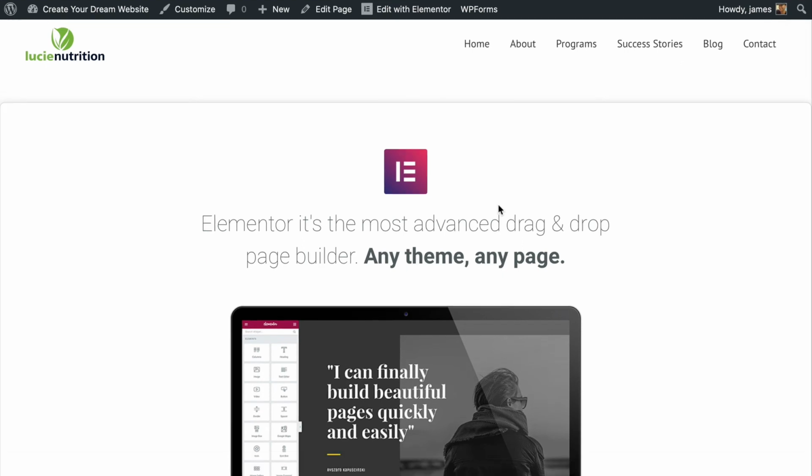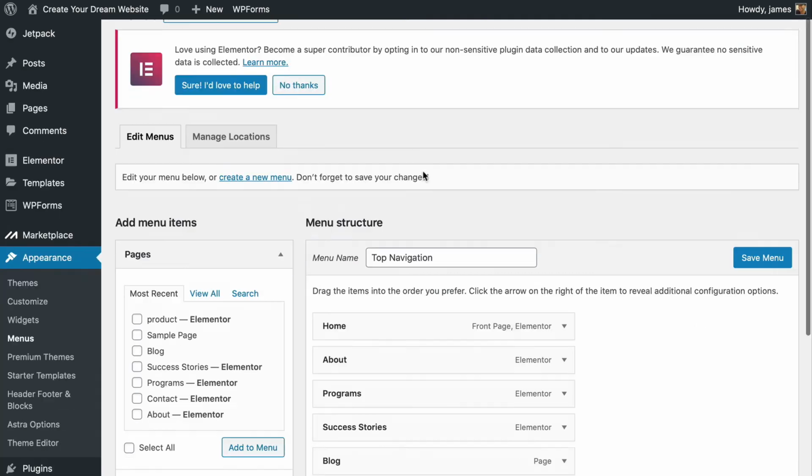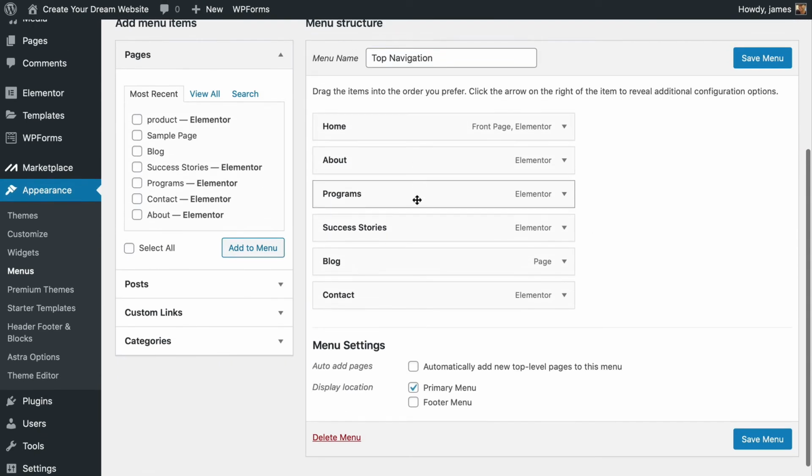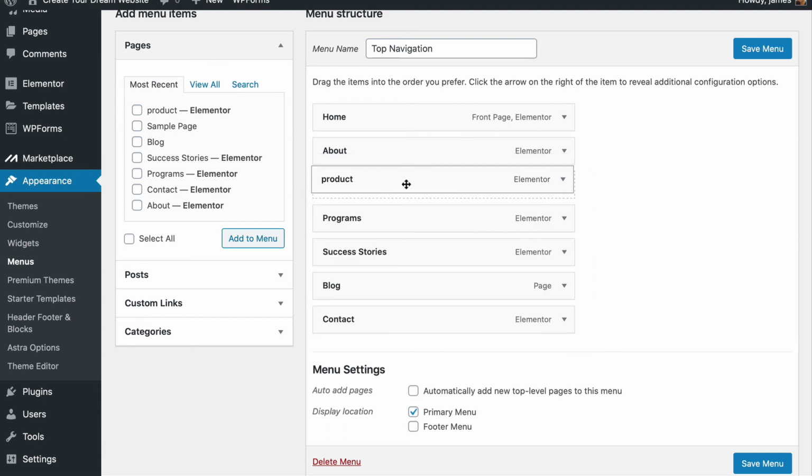So what if we wanted to add our product page to our menu up here? All we would have to do is head over here to your site name and then click on Menus. And then we can customize our menu just how we want it. So here's our menu right here, and here are all our pages. So here's our product page. We can click this and then click Add to Menu. There it is. And then we can move it around just how we want it.